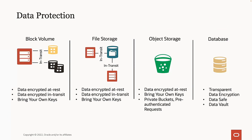We have different types of storage, where you can store your data, where you can store your information. And a lot of this stuff is going to be encrypted at rest. You have the ability to encrypt in transit. We're going to talk about being able to either use Oracle managed keys to encrypt your data, or bringing your own keys and managing that all through our Vault service, which we'll talk about next.